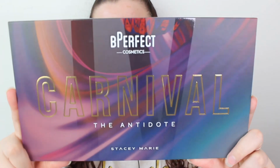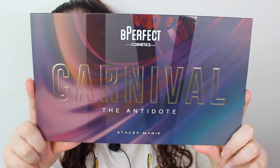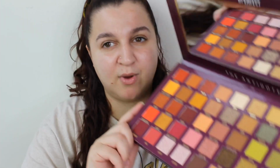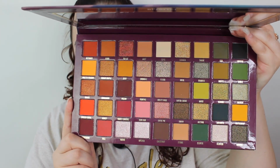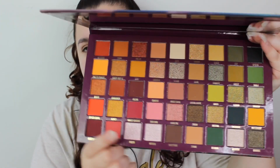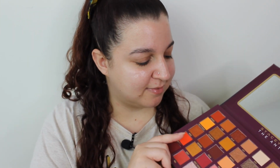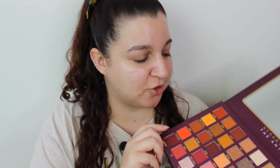This is what the palette looks like. It is absolutely stunning. Like, look at that. Then let's show you the inside. It has like one of these little plastic things on there. However, look at it. Isn't that gorgeous? You've got your reds, pinks, neutrals, greens, blue. I feel like this is just perfect for this time of year. I feel like this is a big palette to swatch and I just want to play with it.